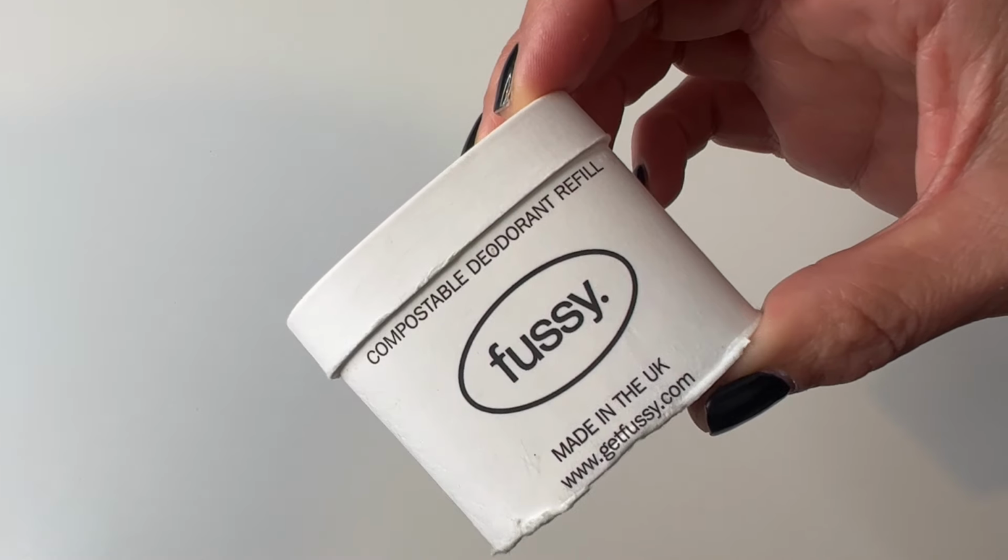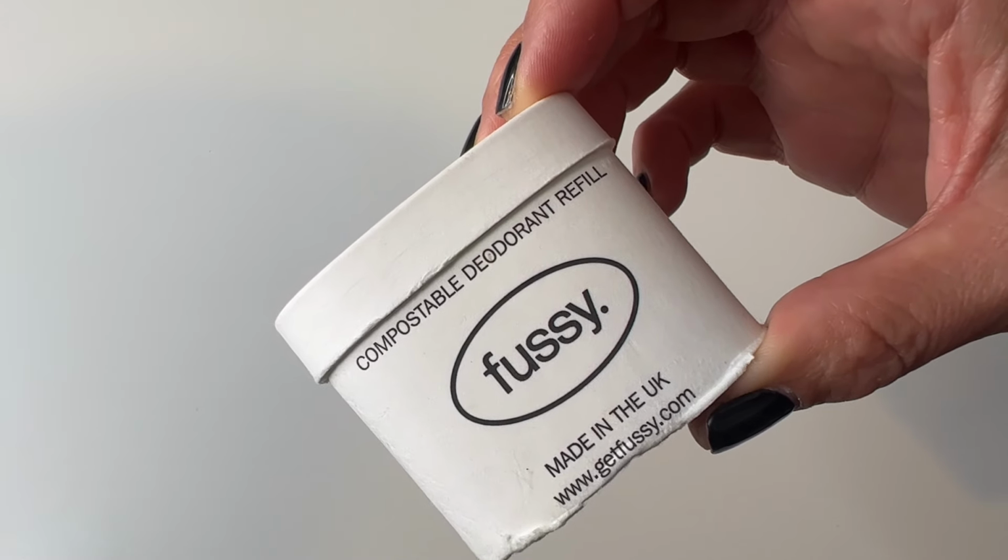Okay, and there's one last little thing on my empties for winter, and that is this guy. This is my compostable deodorant by Fussy. The company originally sent this to me ages ago, and I have to say I really like it. And I love the fact that there's no waste. This can go straight into the compost.